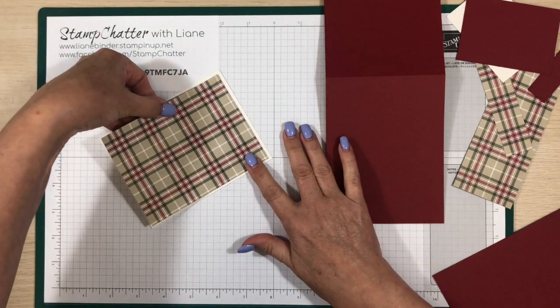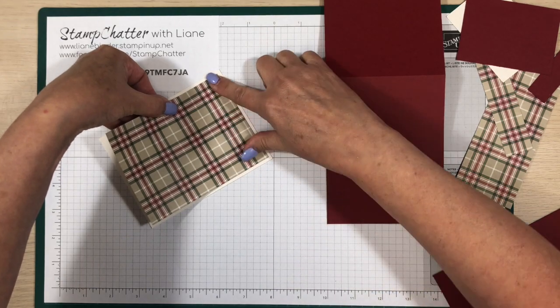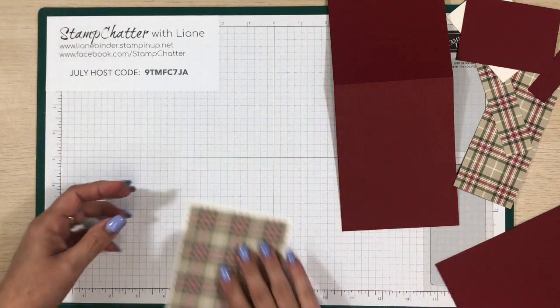and put that. I should have got Christmas nails. That would have been fun. But I don't want Christmas nails in the middle of July. Anyway, here we go. So that's that.